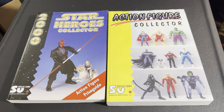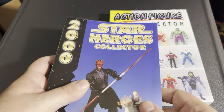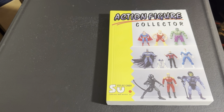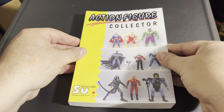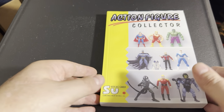So in the previous video, I was going to do both books in one video, but the first video took 20 minutes, so I figured let's stop there. So we went through this book in the first video, showed off a couple Jurassic Park dinosaurs that I recently picked up, and this time we're going to go through this action figure collector book right here. I'll move it a little bit over so we can start opening the pages.